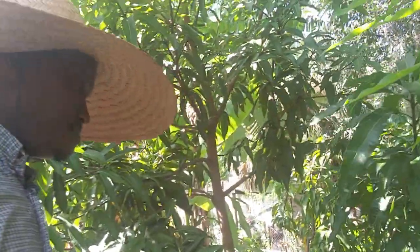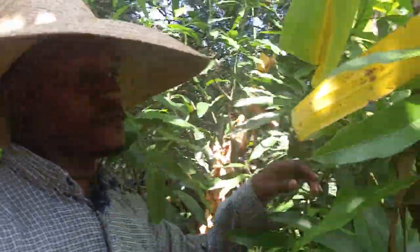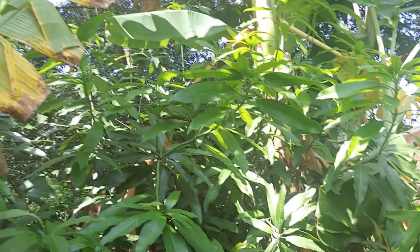Next to it, over here, in the ground. Y'all see that? It's in the ground. And it's getting big, y'all. Philippine. Philippine still ain't produced.